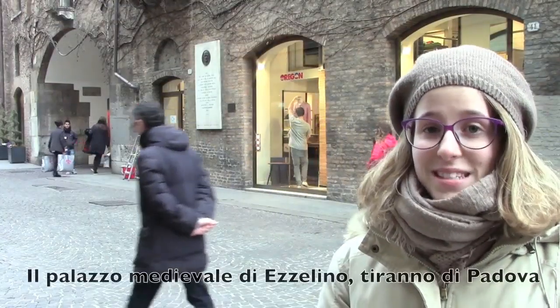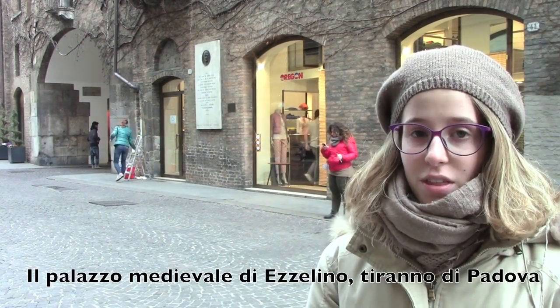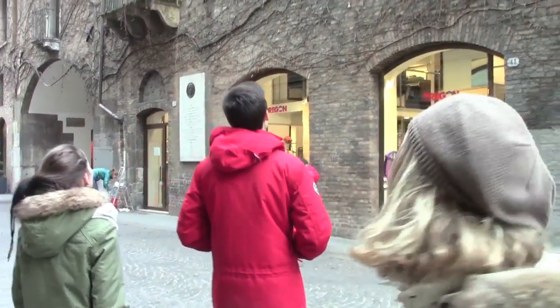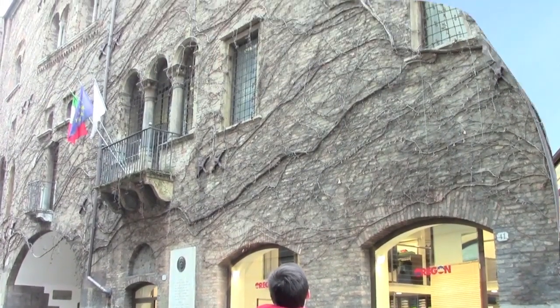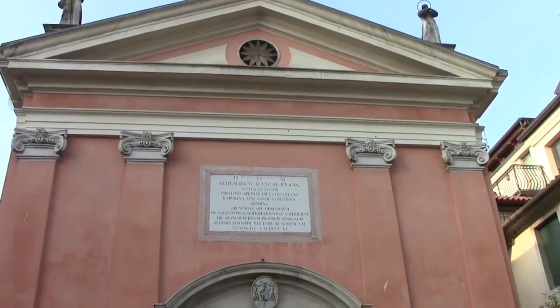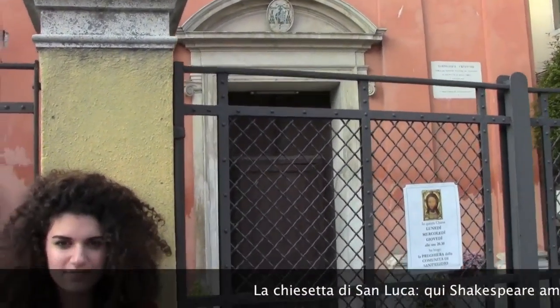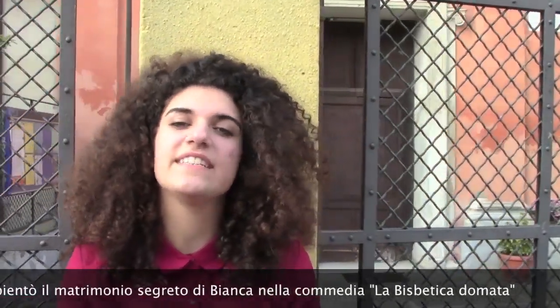Now we are in Via Santa Lucia. This beautiful building is the Palace of Ezzelino, the tyrant of Padua in the 13th century. This is St. Luke's Chapel. In this church, Shakespeare set Bianca's wedding in the comedy The Taming of the Shrew. In fact, the main plot of this work takes place in Padua.